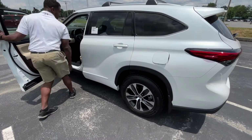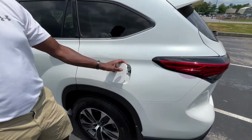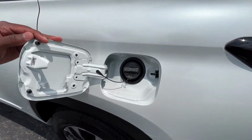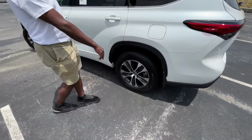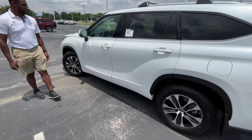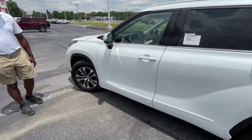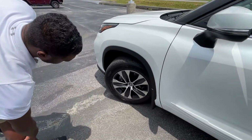So we actually have a button to open this fuel tank up. Of course, we can take up to E15. But I actually like that. I wasn't expecting that. We get passive keyless entry on the front two doors. And then down here, I believe we have 18-inch aluminum wheels.